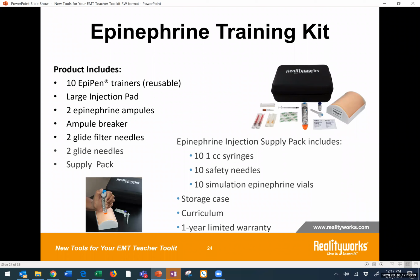Our supply pack is an easy, convenient way to also replenish supplies at an affordable price. So it includes 10 EpiPen trainers, which are reusable, 10 injection packs, syringes and vials and things like that. We also have our large injection pads. You can be doing intramuscular injections as well. So everything you need to teach your students safely how to do multiple ways for epinephrine administration.